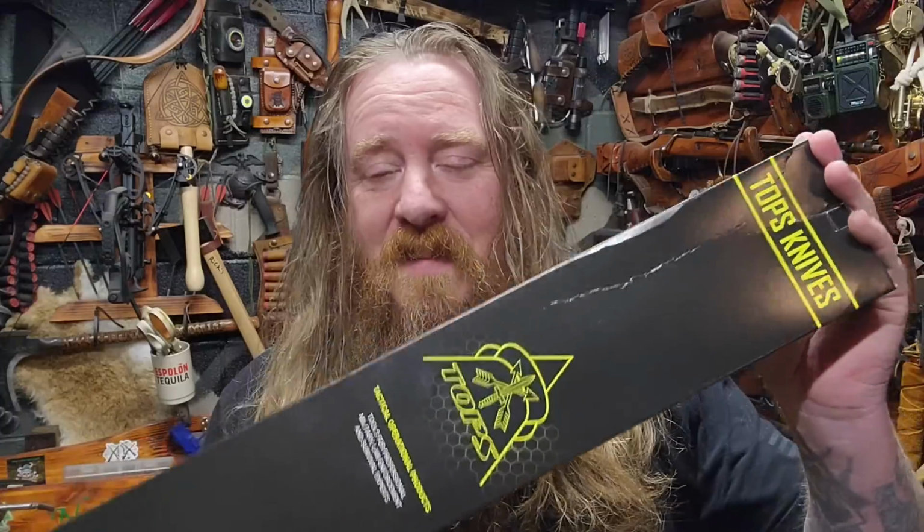I've got another crazy blade here to make a sheath for. Tops Knives, they make high quality blades, and everything is custom. Go check them out and buy one of their blades. I do crazy sheaths here on the channel.